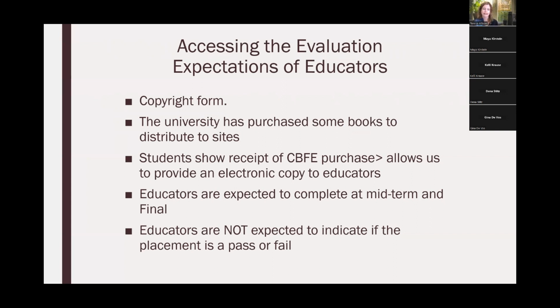What happens is that each student purchases one of these books, and that allows us to then provide you with an electronic copy, which you should have already received. One thing about this evaluation, similar to all of our other evaluations, is that you are expected to complete it at midterm and at final. Your student also has the same copy of the evaluation. We call it the student version. The only difference is that at the end of their evaluation, they have a learning log appended to it, which really allows them to track their learning throughout the placement.